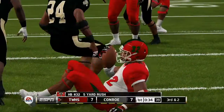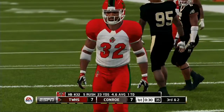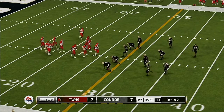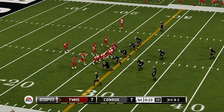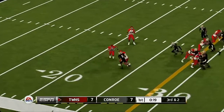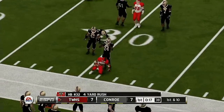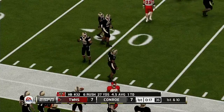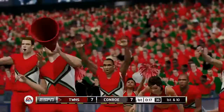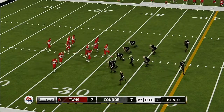Brought down after a nice run up the middle. Gain of six on the play. That'll bring up third and two. Got the corner. And he hits him hard at the 30-yard line. Gain of three on the play. That makes it first and 10 from their own 30-yard line. First down.